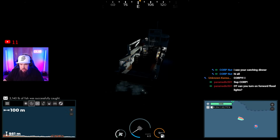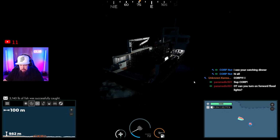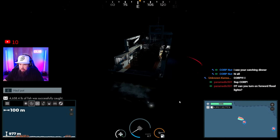Yeah, my floodlight's on. I'm gonna readjust it in a second though after I pick up this next pot, because it is freaking dark. But what time is it? It's 6:30 in the morning, so the light is gonna be coming up really soon.